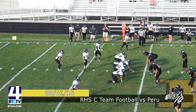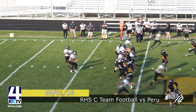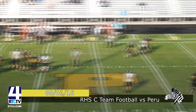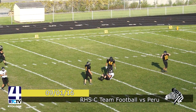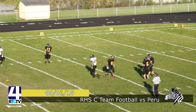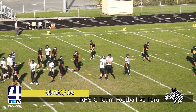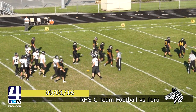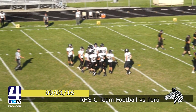Zebras come up to the line. Lehman bobbles the snap, but gets off the pass. Number 24, was it caught? They're saying that he dropped it, and there is a penalty flag on the play. I think the ground may have caused that, but it looks like we're going to have a pass interference. Let's see what the call is here.